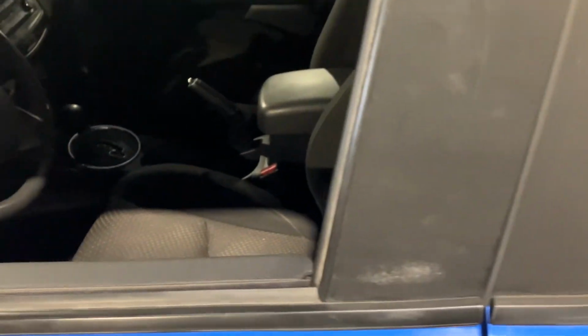Take a look on the inside. You have your premium cloth heated seating. So that's premium cloth in the front. Has your cruise control capability. Has all your radio options on the front here. All your climate controls, nice and easy for you to get to.